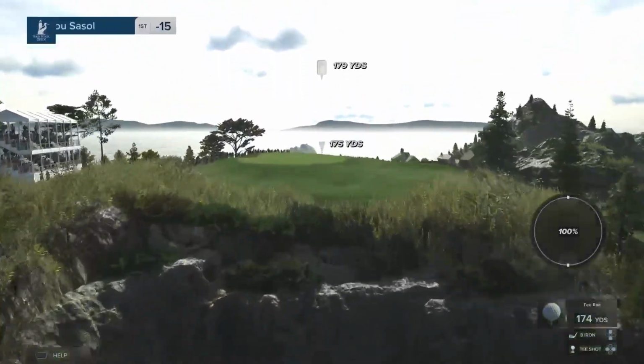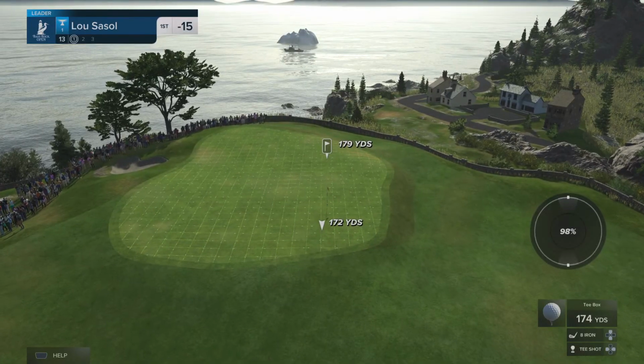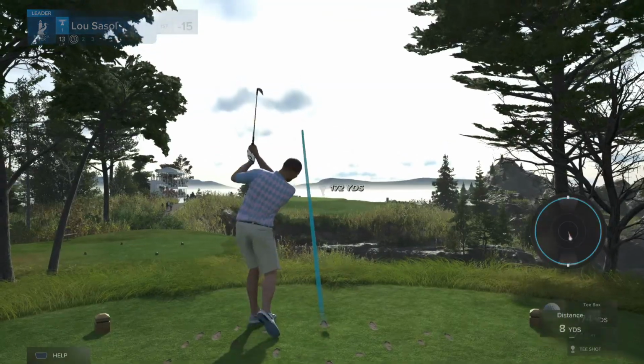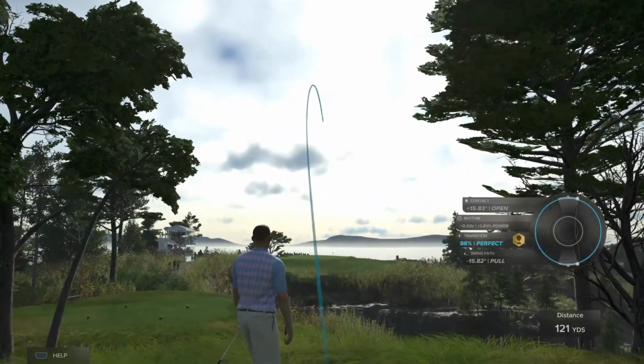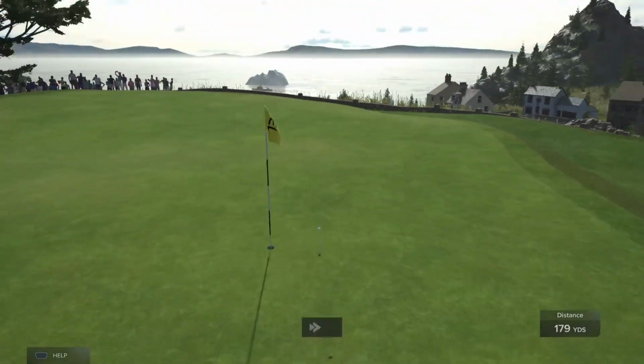Hole number 13, a par 3. It is so difficult to get a good feel for how long this plays just because of the infinite edge look of this green. There's runoff areas everywhere around this green. It looks straightforward, but don't kid yourself. This is a really tough par 3.